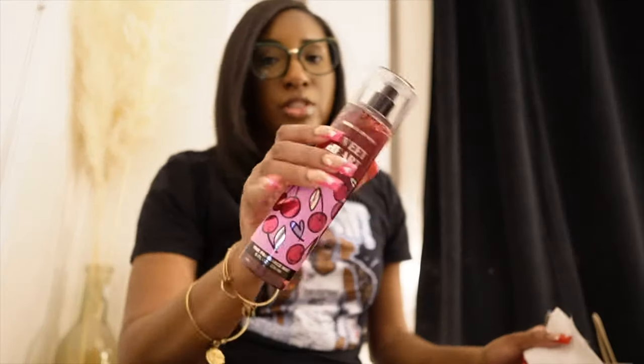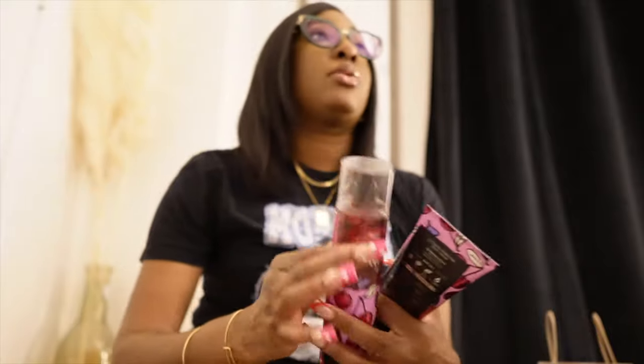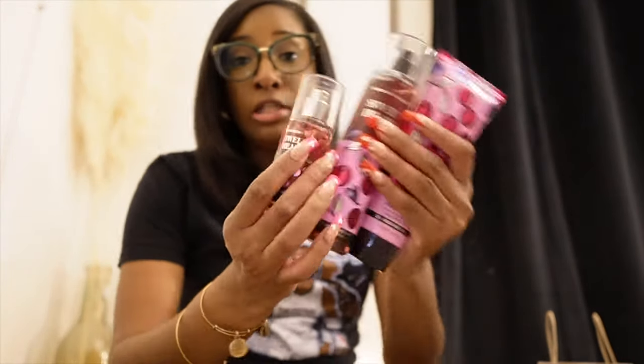Y'all, people say that this is a Tom Ford dupe. I don't know about Tom Ford, but I love the Cali Burning Cherry. That's one of my favorite fragrances. Y'all, this is it right here. I'm probably going to wear this tomorrow, layering it with the body butter, body spray, my Cali, and I also have the Finery Not Another Cherry. I have that too. All of this is going with me tomorrow, and I'm going to let y'all know how I do.